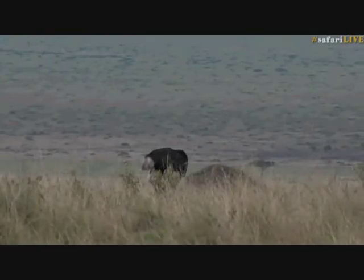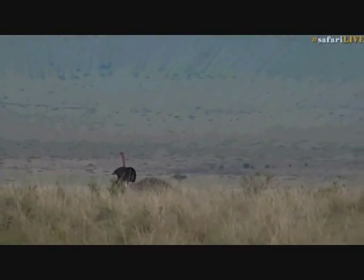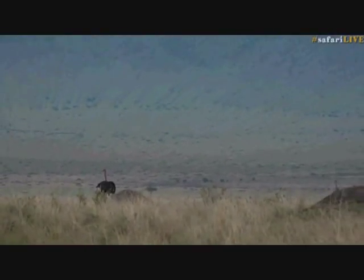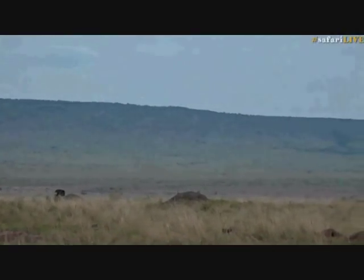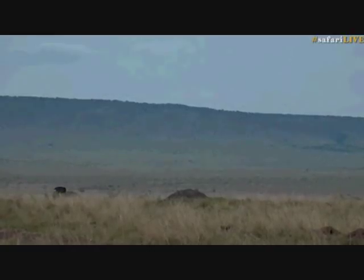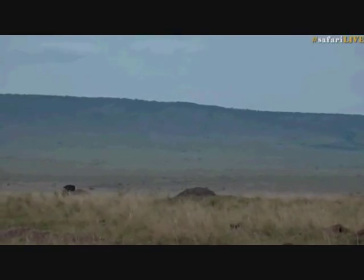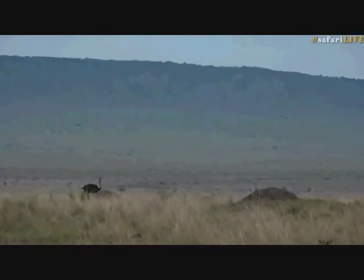So maybe even this afternoon we might be able to find you some, or maybe his girlfriend, if he does have one, will poke her head up. It would be so, so wonderful to be able to find an ostrich nest and monitor it, because to see tiny little ostrich chicks would be extremely, extremely cute.